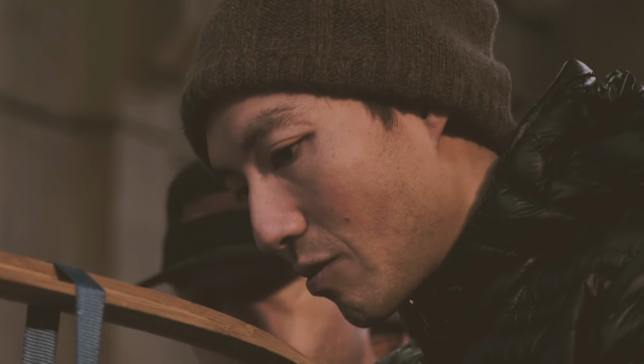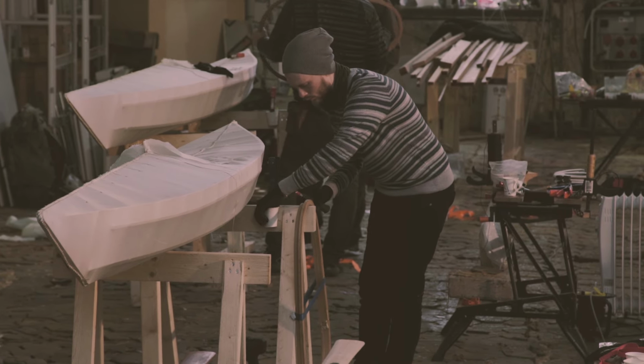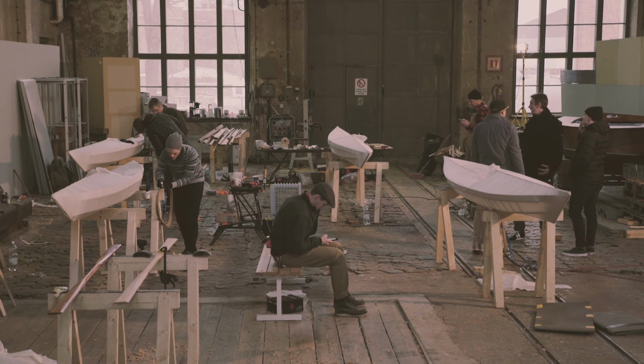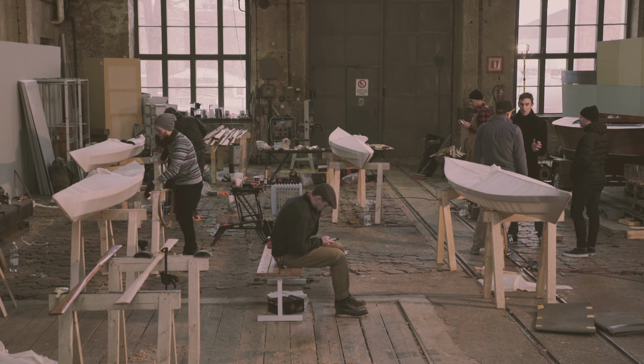I have completely lost track of how many boats I've built. I would say probably around 80 myself, and with students, well over 500 or 600 boats. Most of the boats that I build are prototypes. It gives me the chance to design and test boats and keep refining them. And that's the fun part.